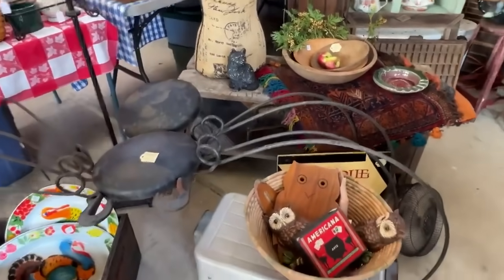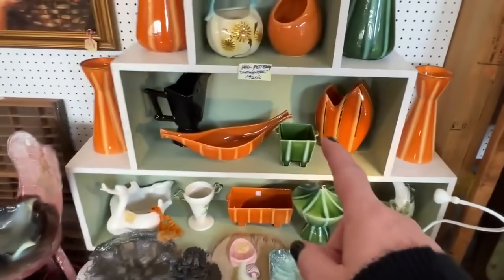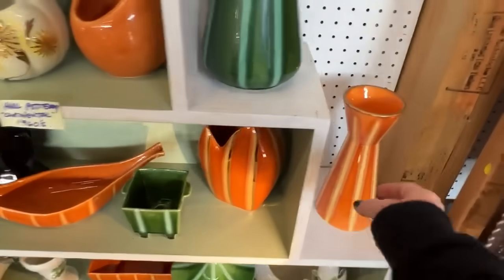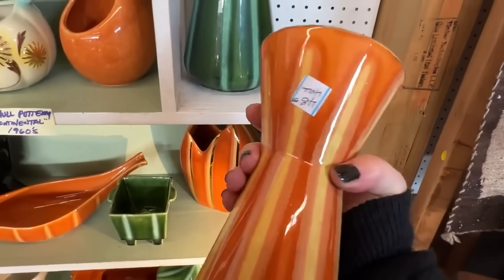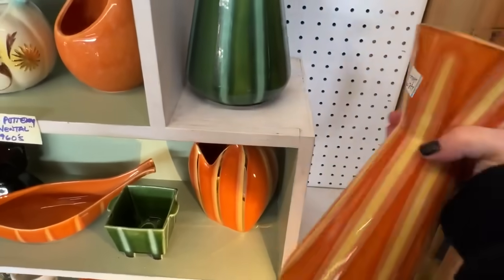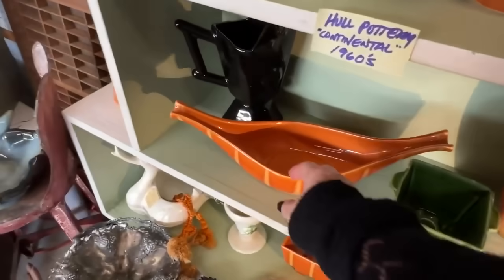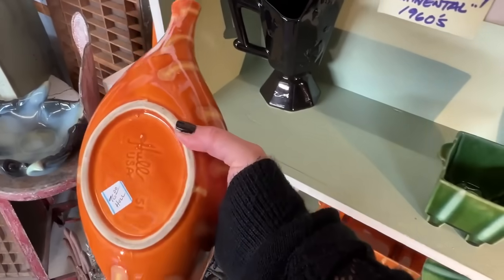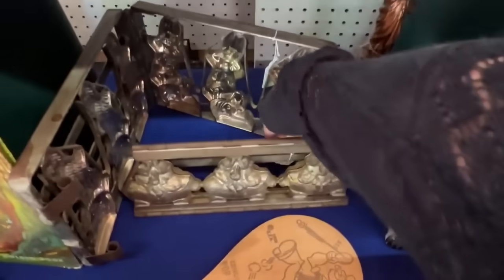It's awesome. Oh my gosh. Whoever this artist is, Paul? Oh my gosh, it is beautiful. Love the stripes of it. This dish, oh my gosh, beautiful. So that's the Continental line. Cool molds back here.